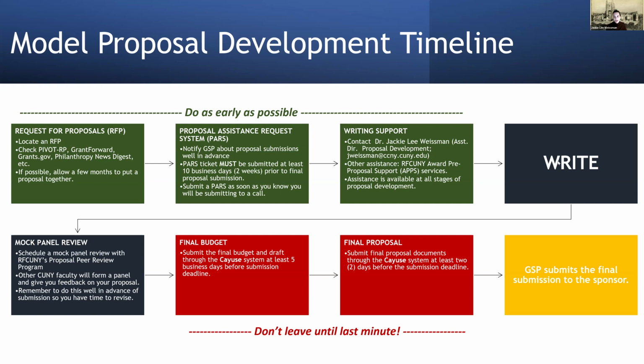If you can write and finish early enough, that means that you can schedule this mock panel review through CUNY's program, but it also means you can send multiple versions of your proposal to me for feedback. And so if you really want to take advantage of peer review and review from our office, you're going to have to send that to us a little bit early.